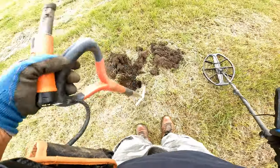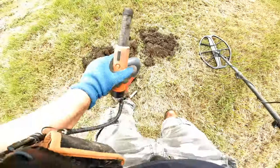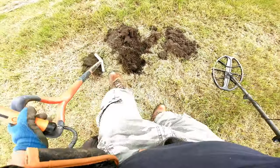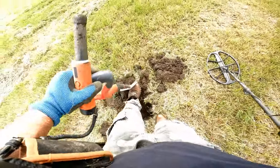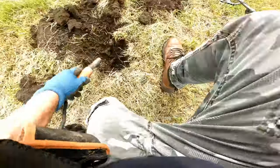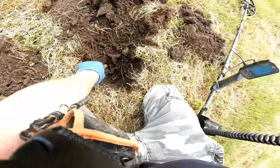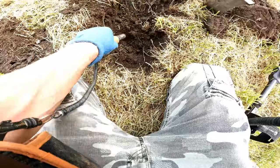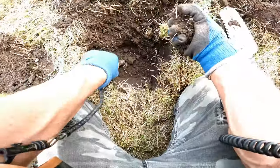Oh dear. Could be a big piece of tin, that. Big piece of tin or something like that. Well, we got it down there. Bang on. Have we loosened it up? No.